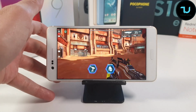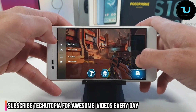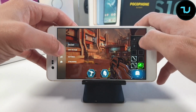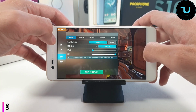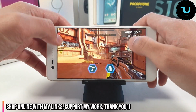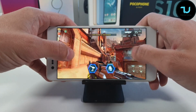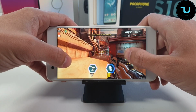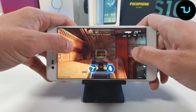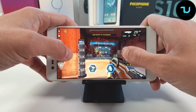Okay, let's go to the next game. Heads will roll. Okay, ninjas, Shadow Gun Legends. I'll just show you right now the settings. Okay, settings. Auto FPS limit 60 FPS, bro. Heavy, heavy game. This is a very heavy game.